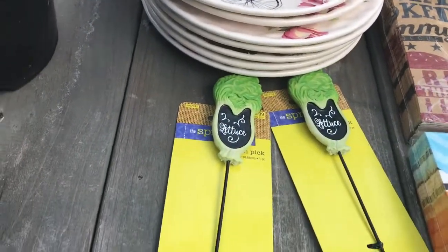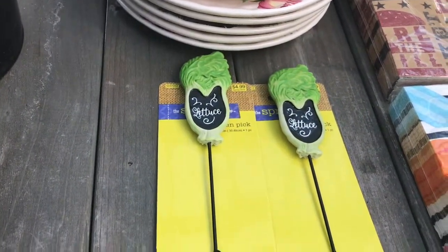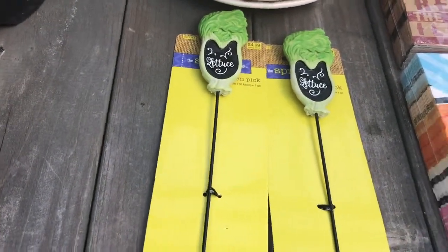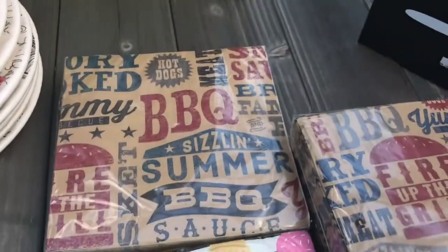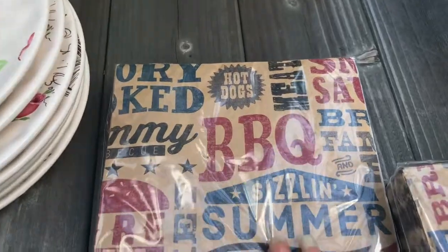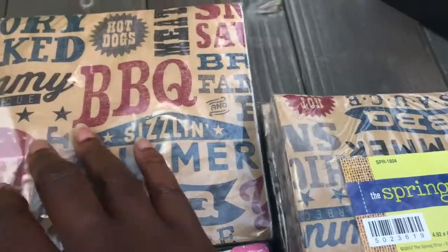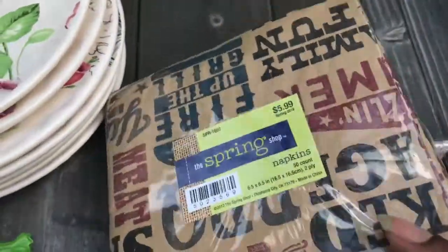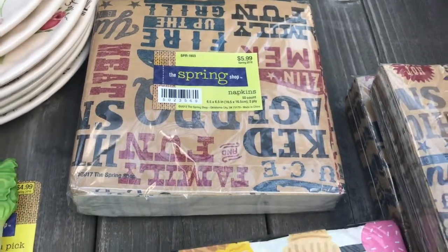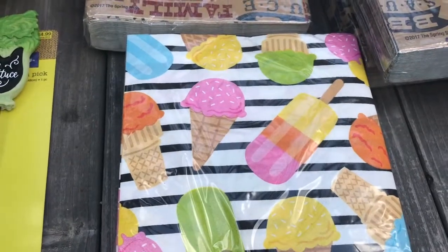Okay, also from Hobby Lobby, I have these garden picks. Now, I am starting to plan my fall garden, and I always grow lettuce, and I thought that these were super cute. And we are always grilling, so I picked up some barbecue napkins, the luncheon napkins, and also the beverage napkins. These were also 80% off. You can't beat that. You set up the backyard, make everything nice, and you can put these out. I mean, who knows that you paid 80% off? And these ice cream napkins are also super cute.